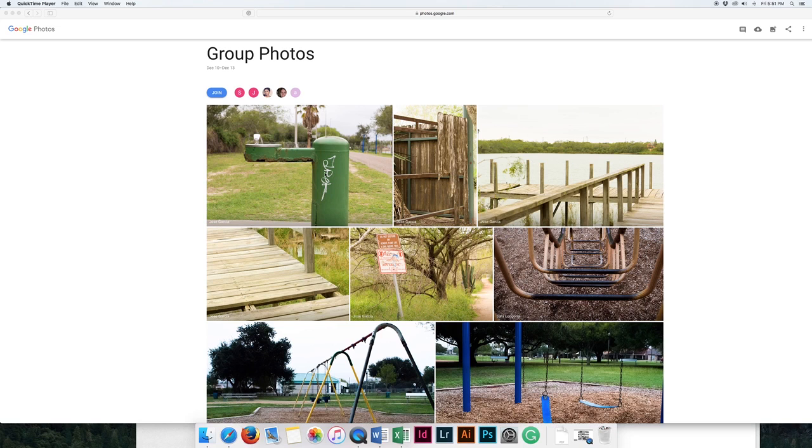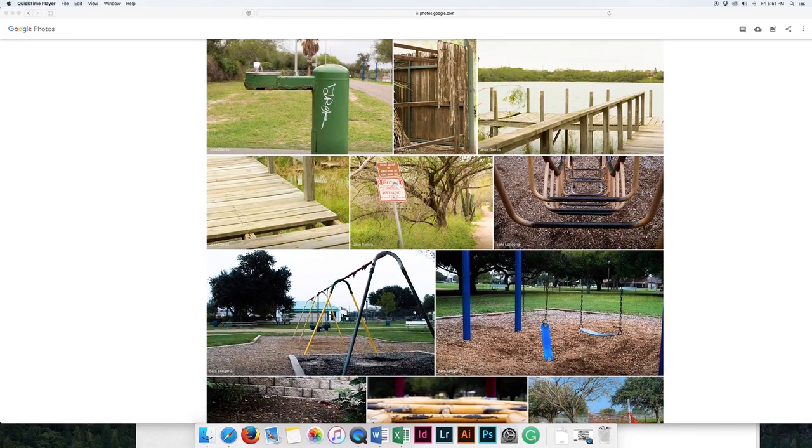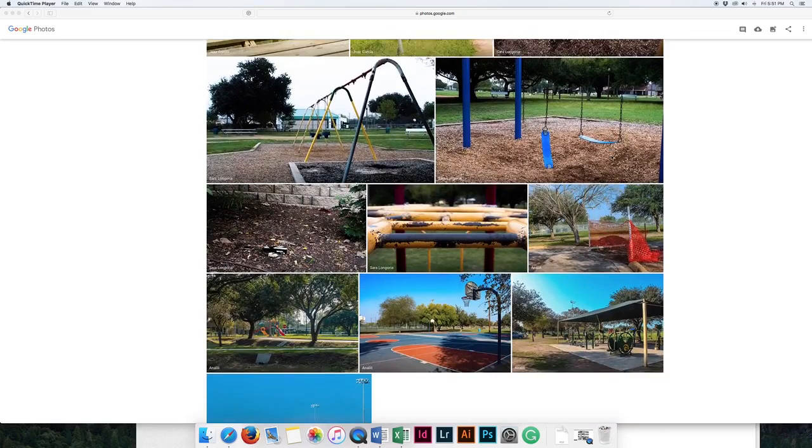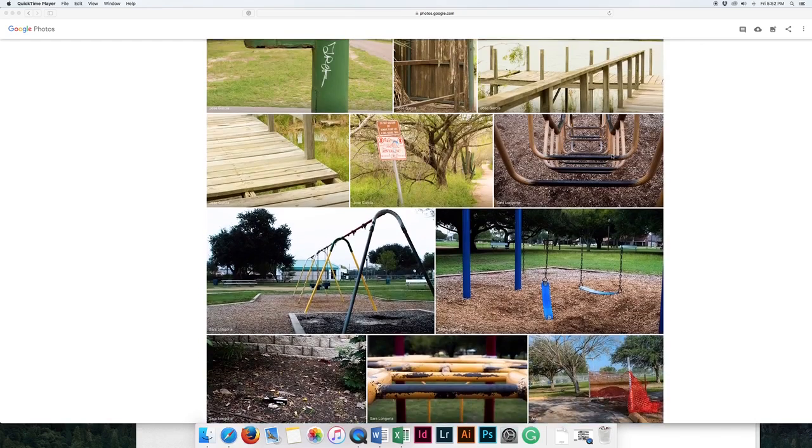So the theme on this one was about public parks, and the idea of keeping them better maintained. What we have in here are some pictures of parks that are badly maintained, and then by comparison, some pictures of parks that show something more ideal. They show there are ways that parks can be nicely maintained.